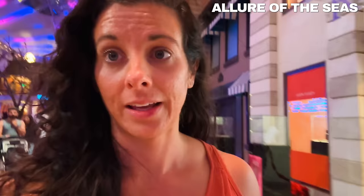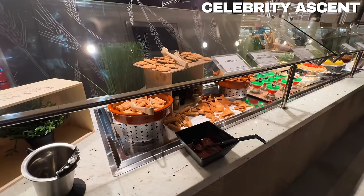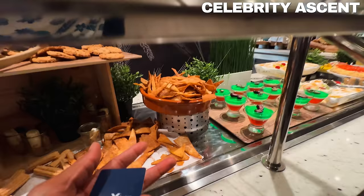I am actually going to get a little late night snack before heading to bed at Sorrento's. So I decided to check out the treats here at the Ocean View Cafe, and they have churros and cookies, fries. Oh, a tres leches. Whew. I'm telling you, y'all, the boy's getting big, but this food looks too good to pass up.